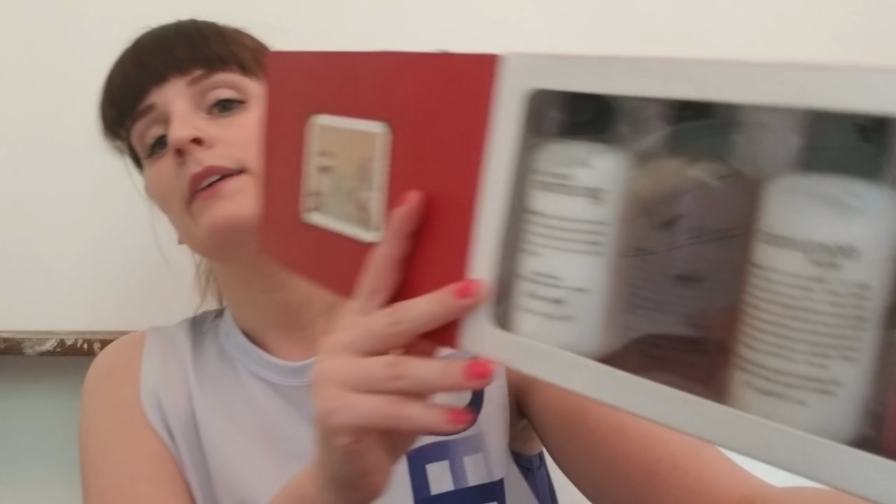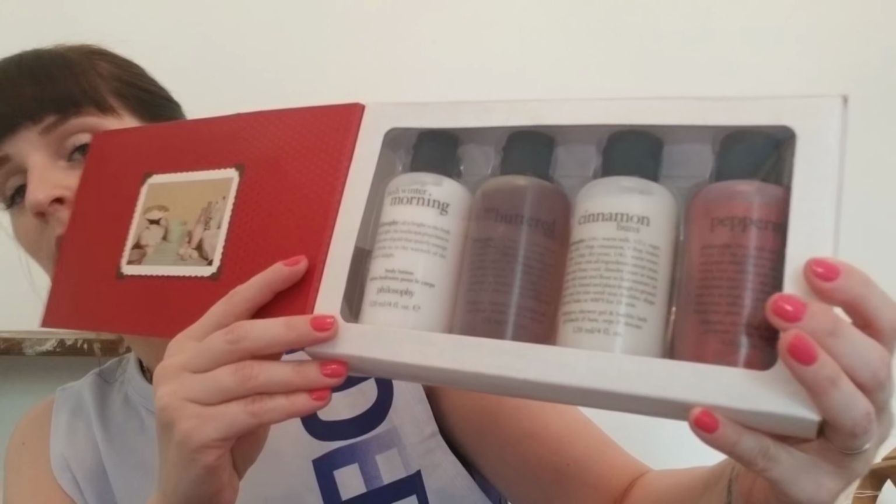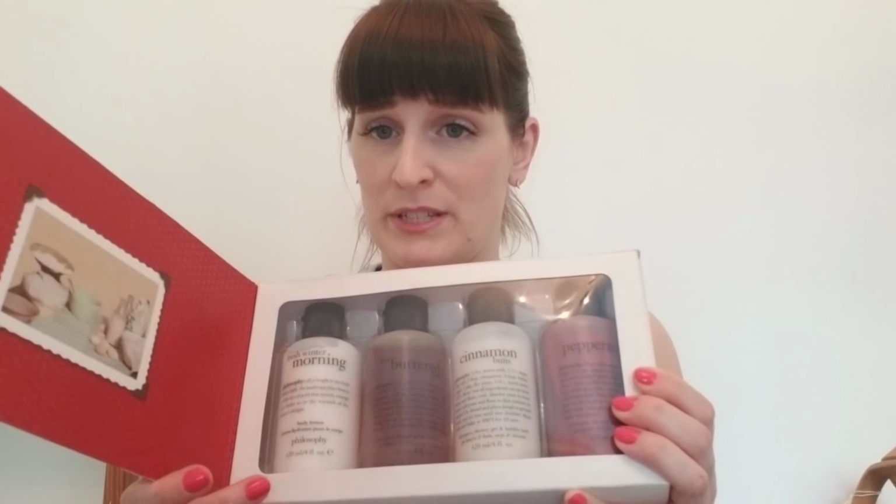It's got Fresh Winter Morning, which is a lotion. Then it's got hot buttered rum, cinnamon buns, and peppermint bark as the body gels. And I love these philosophy ones. They are really expensive. Even at TJ Maxx, I feel like they're expensive. So when I found this whole set for $3, I was really happy. And I'm going to use it now. I don't care that it's not Christmas because cinnamon buns are good year-round.